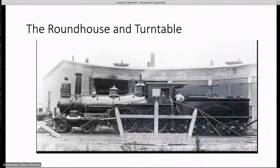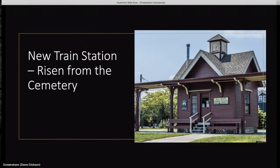So here's a picture of the roundhouse and the turntable. This is an early Old Colony engine, obviously. So the new train station, and some of you may have seen this, where they do the dinner train and various other things, is located nearby. It's the terminus of the tourist railroad, the Old Colony in Newport, which is currently suspended operations for obvious reasons.